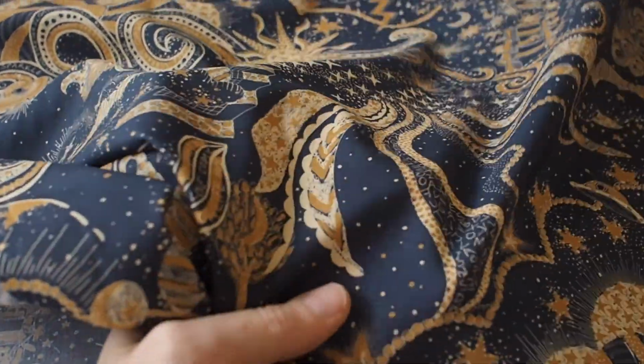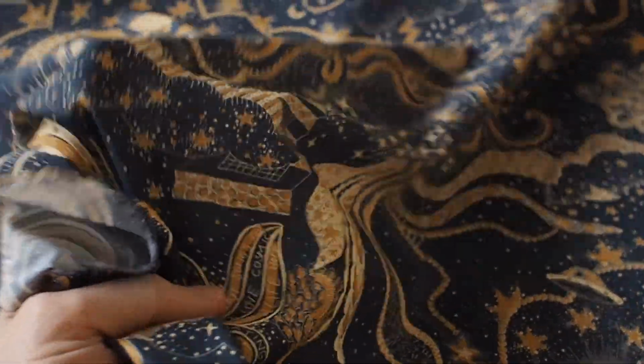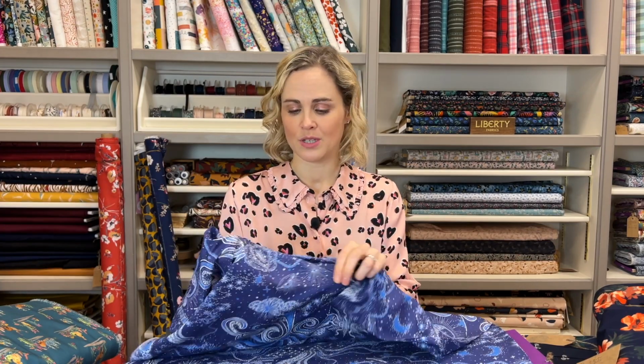All of them are on the classic cotton Tanalon base. So it's a very fine cotton lawn. It feels really soft, it's lightweight, but it is very durable. It's easy to sew with, it's going to press beautifully. So it works really well for getting a crisp finish on anything. So if you were making a blouse or a shirt or a little top, it would look really nice.